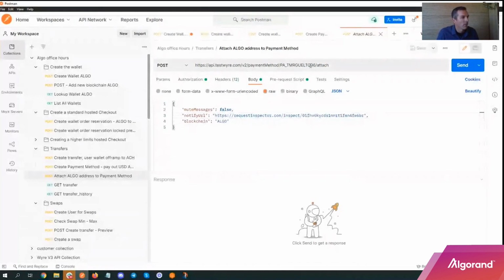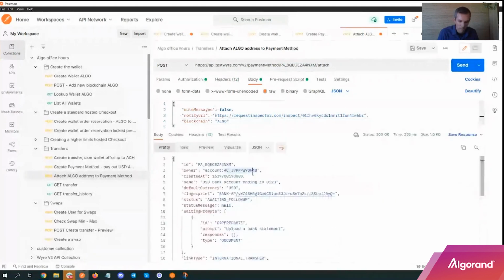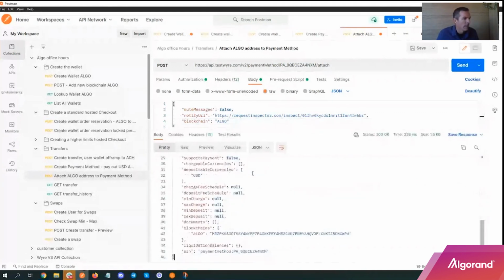Okay. And of course, I need to specify that I'm trying to add an Algo blockchain here, and the payment method ID goes in the URL. Okay. And now you will see this payment method that I just created has a blockchain attached to it. Okay. And again, what that will do is any incoming transfer received from external sources to that address will be automatically liquidated, and we'll create a transfer out to the corresponding bank account details.